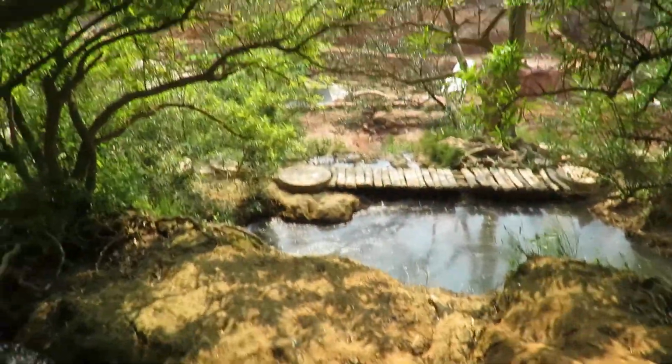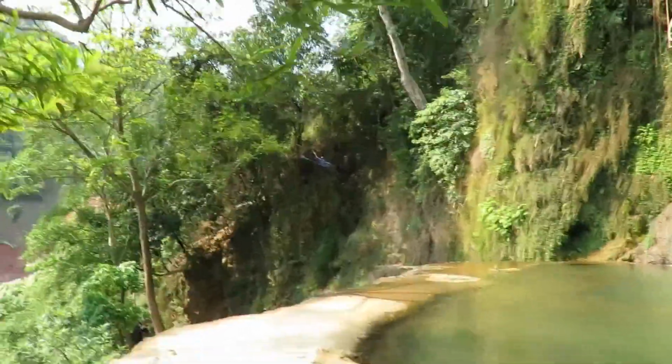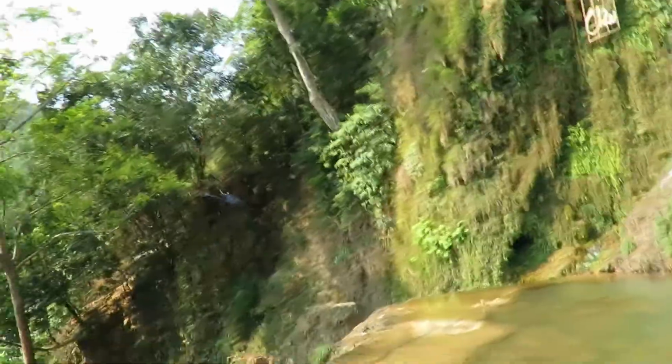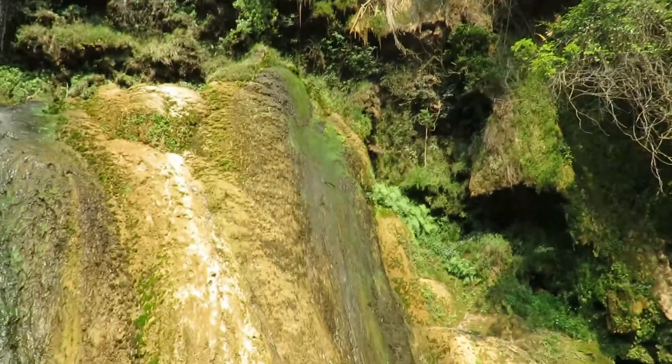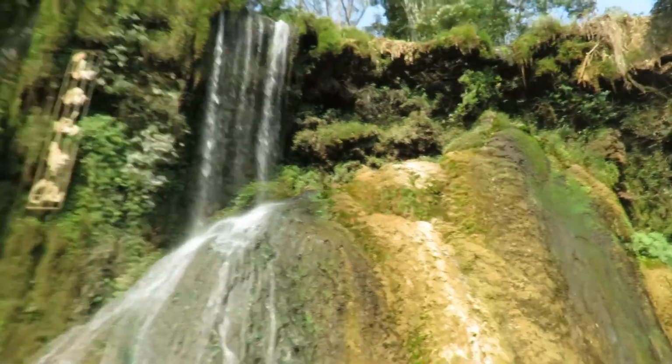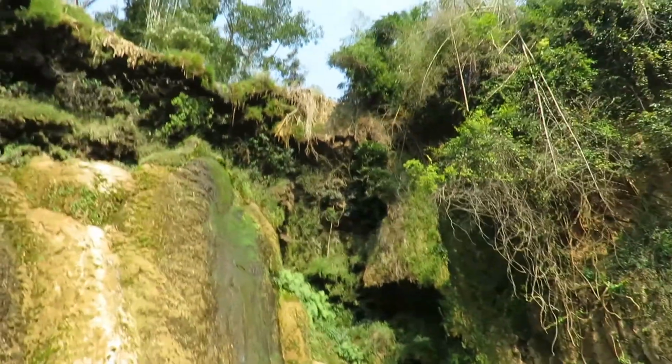That looks a little stagnant. But I guess it's not a lot of water, because it's stagnant. Everything is not coming down.